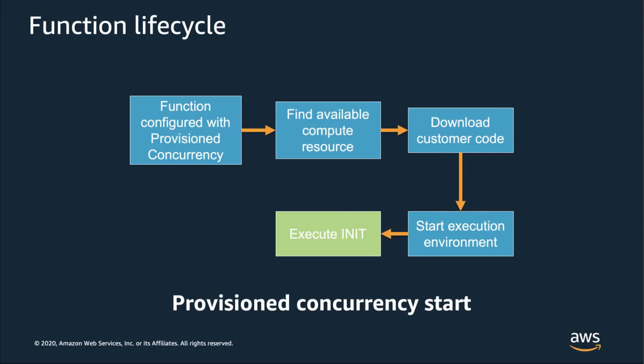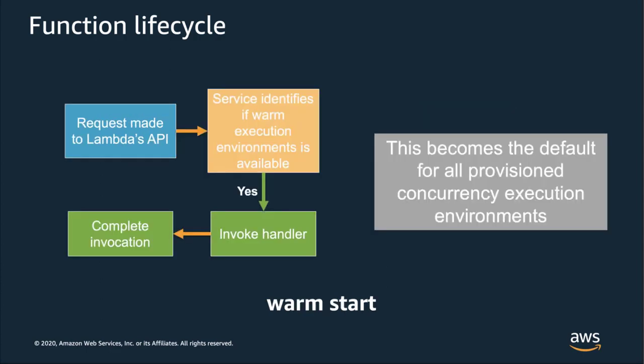Instead of it being based on an API call, a Lambda API request coming in, what happens is when you configure your function, what we do after that function configuration has been recorded is we then find the available compute resource or resources. We download your code, we start up the execution environment, and we execute init. Again, this is happening outside of the request path. So this is going to happen as soon as you save the configuration for your function that is configured for provisioned concurrency.